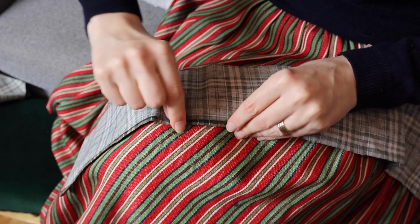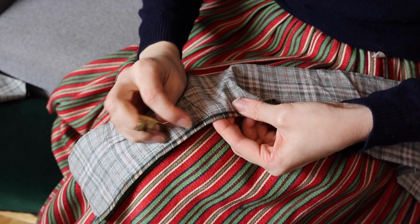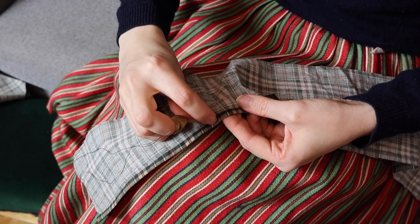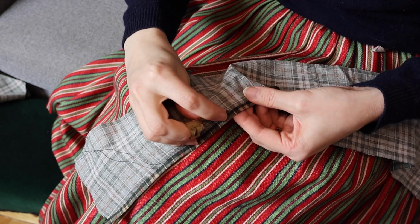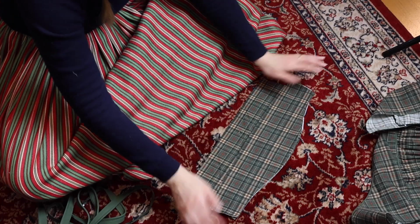Now after my walk, I can start hemming the ruffles. This took ages. Then I could construct the sleeves.